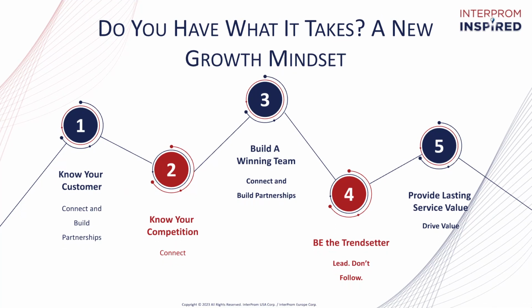Because do you have a growth mindset? Growth doesn't necessarily mean more markets or more products. Yes, it could also be something that you do within your current portfolio of services. Yes, when it's about knowing your customers, connect, build partnerships, connect with competition even. Yes, as in there's enough information usually out there on the internet we can learn what the industry is doing, what your competition is doing.